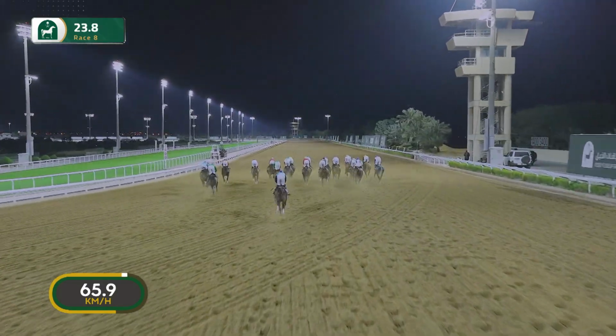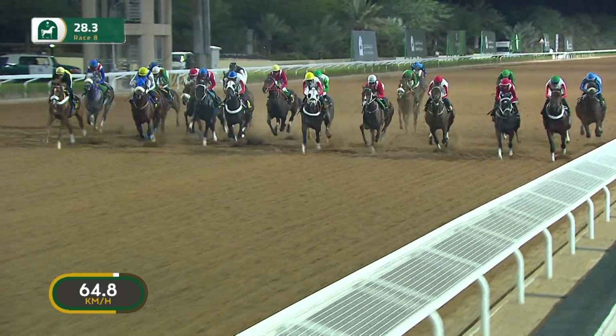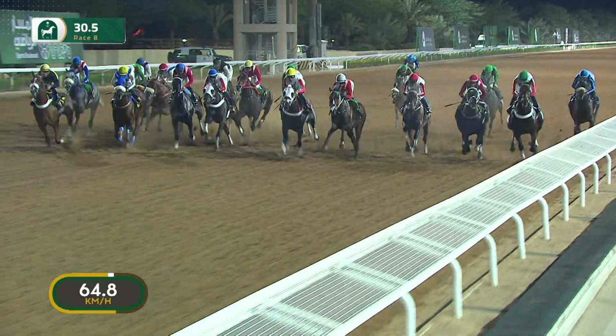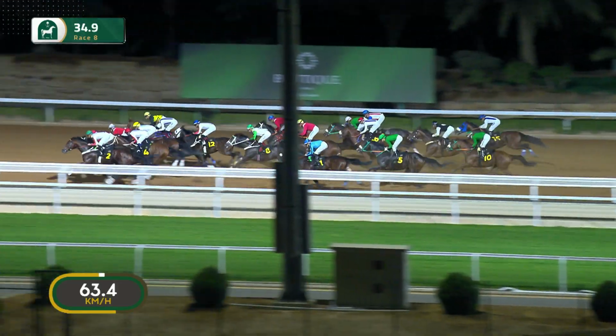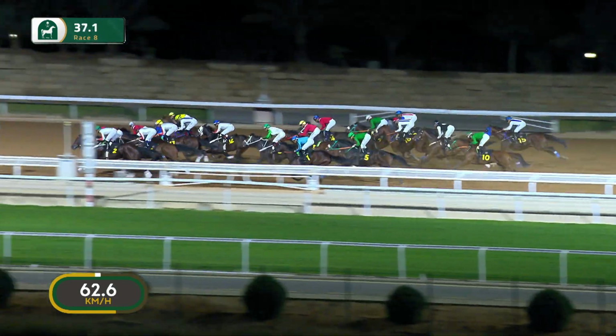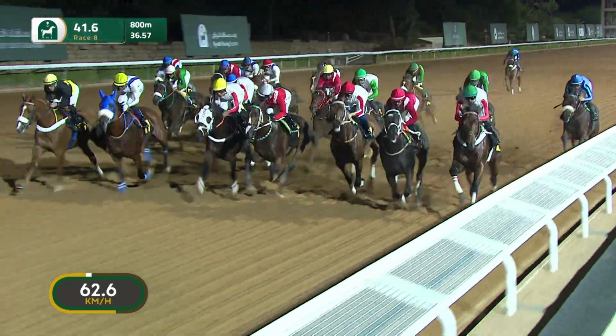Al Moom Gate was slow from the gate, Madness at the back of the field at the moment. Pin Your Hopes towards the rear, and also Boundless Ocean. But there's a right old charge going on here as they make their way down towards the turn out of the back straight. Wide and prominent is See the Casper. Scotland Yard, the yellow distinguishing cap, is also prominent. Yatarez is up the inside there, racing in third spot.